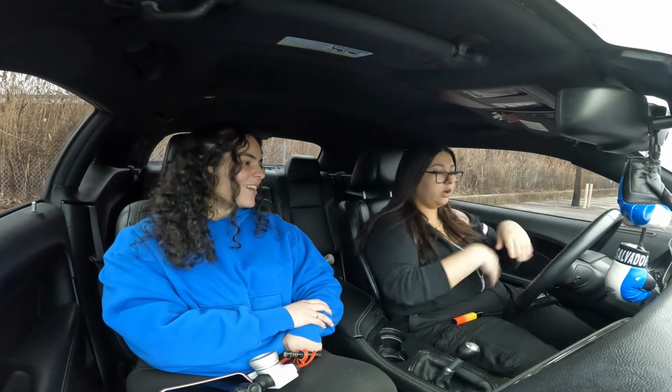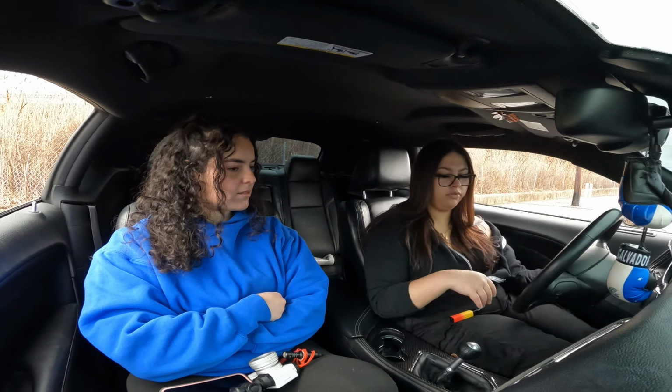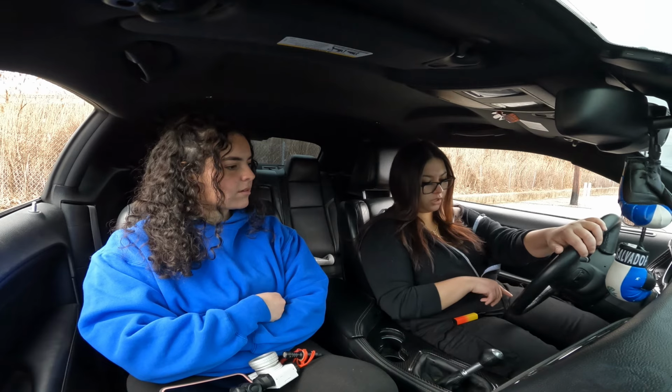So if you let go of the clutch and you're in gear, you're gonna shut off. Clutch all the way in. Take the e-brake off. Pop it in first. I'm slowly letting go of the clutch.